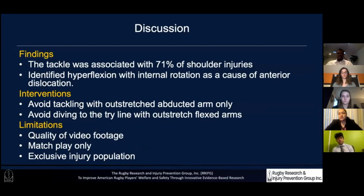As for suggestions or interventions that the authors noted, they encouraged avoiding tackling with solely an outstretched abducted arm, and making contact with the player that you're trying to tackle at the shoulder. And this will limit that posterior force on the abducted arm, as the whole body is usually more behind the tackle in that case. And then they also noted to avoid diving to the try line with outstretched flexed arms, and maybe just place the ball for a try instead.